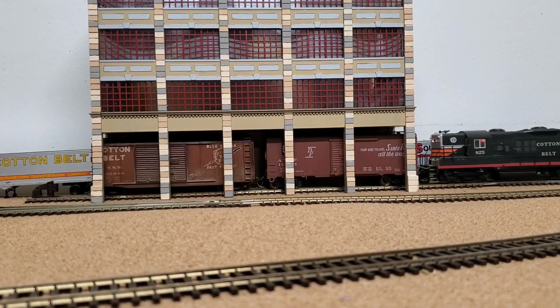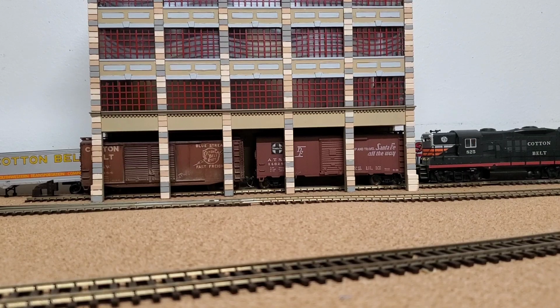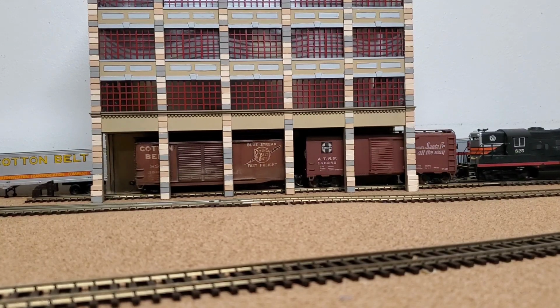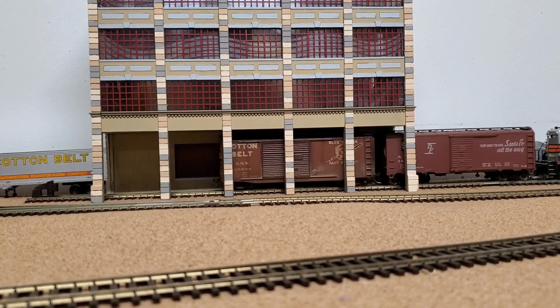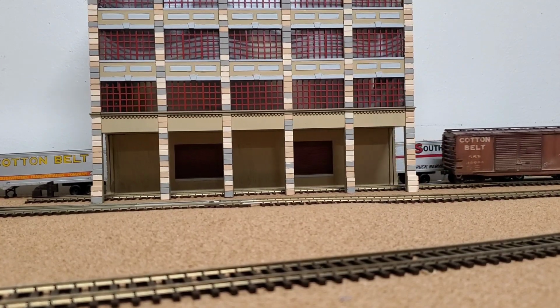The locomotive is coming in now as our boxcar is loaded, and now it has to make its way back to the interchange yard so that way the local can come pick it up and take it back to the yard for it to go out on a manifest.